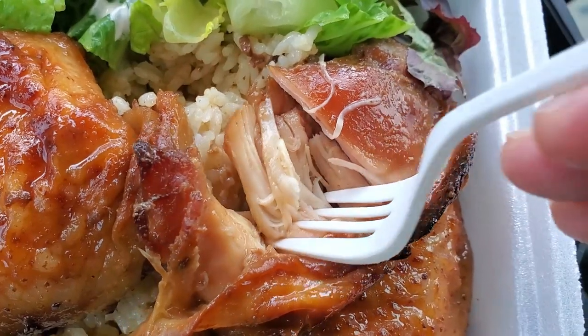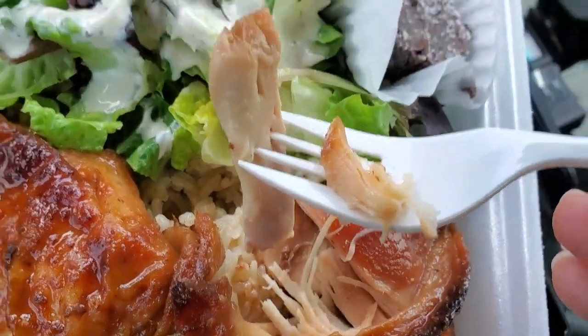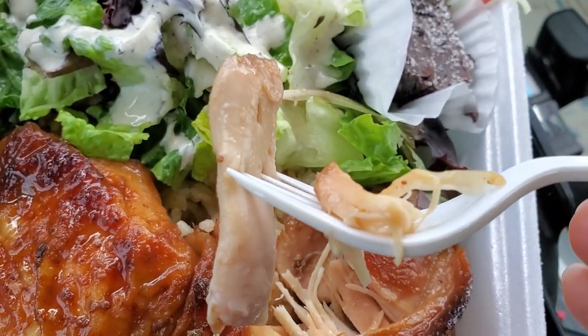Yum. It's cooked and simmered so long that the meat just falls off the bone like it should. It's not tough and it's really easy. You don't even need a knife. It just comes off with a fork.